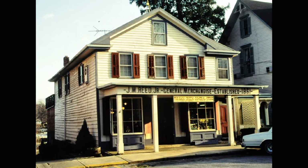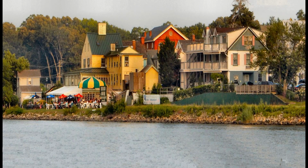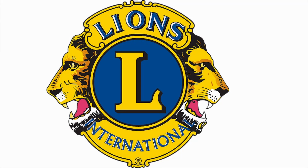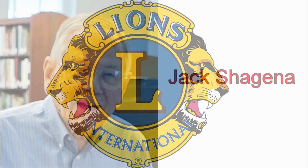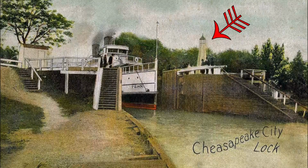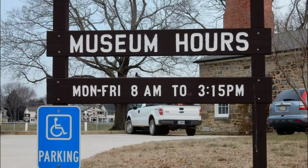One by one, houses and businesses were fixed up, and gradually the once dismal community began to take on a bright and cheerful appearance. The Chesapeake City Lions Club authorized a new resident and club member, Jack Shagna, to undertake building a replica of a wooden lighthouse that once existed at the locks and at bridge crossings over the canal. Permission was obtained from the Corps of Engineers to place it on their property near the pumping station, which had been transformed into the C&D Canal Museum.